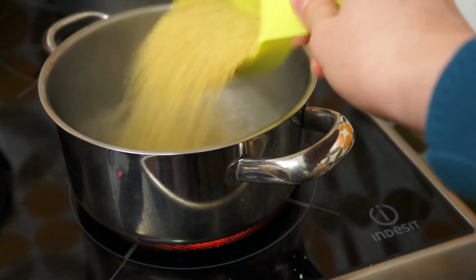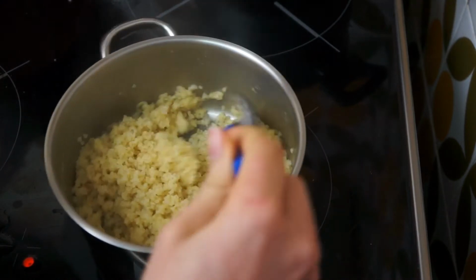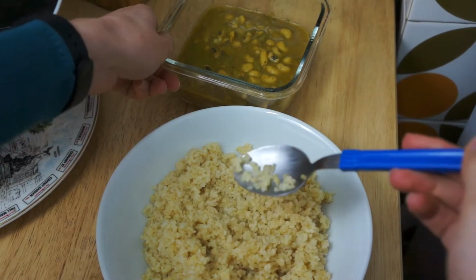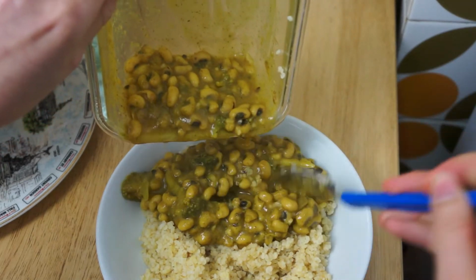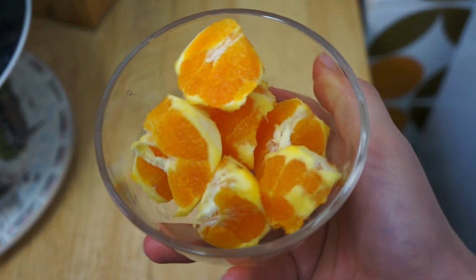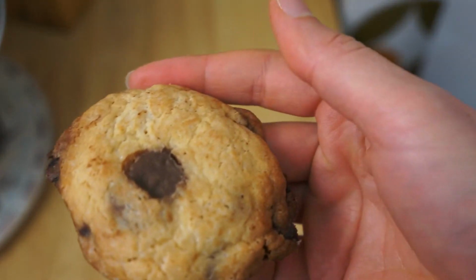Since there was only 1 portion of rice for the bean curry, Daniel ate the rice and I decided to make bulgur for the first time for myself. I reheated the bean curry and added it to the bulgur. It was great. I highly recommend this grain. For dessert, I ate one orange and one chocolate chip cookie 1 hour later.